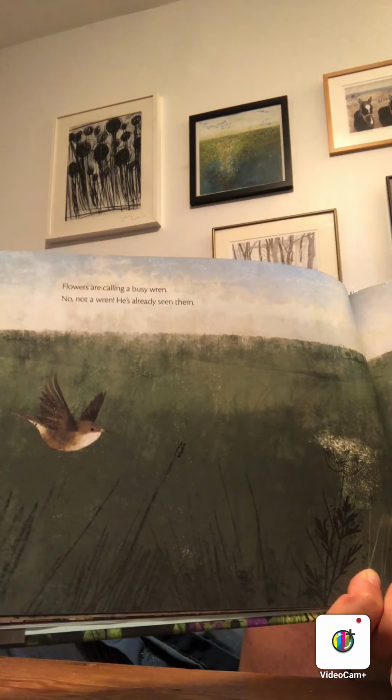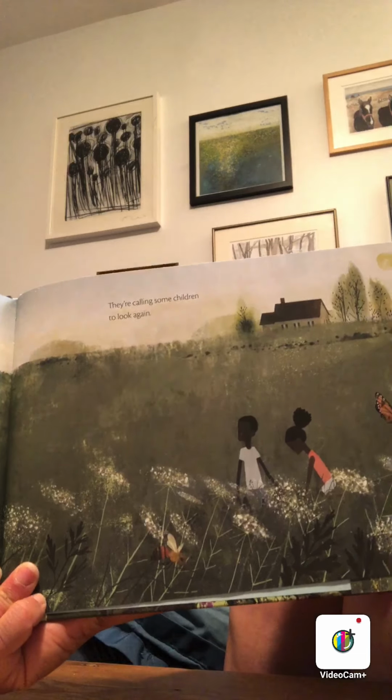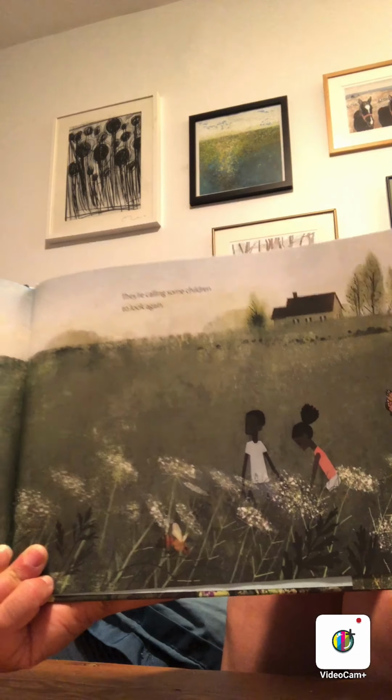Flowers are calling a busy wren. No, not a wren. He's already seen them. They're calling some children to look again.